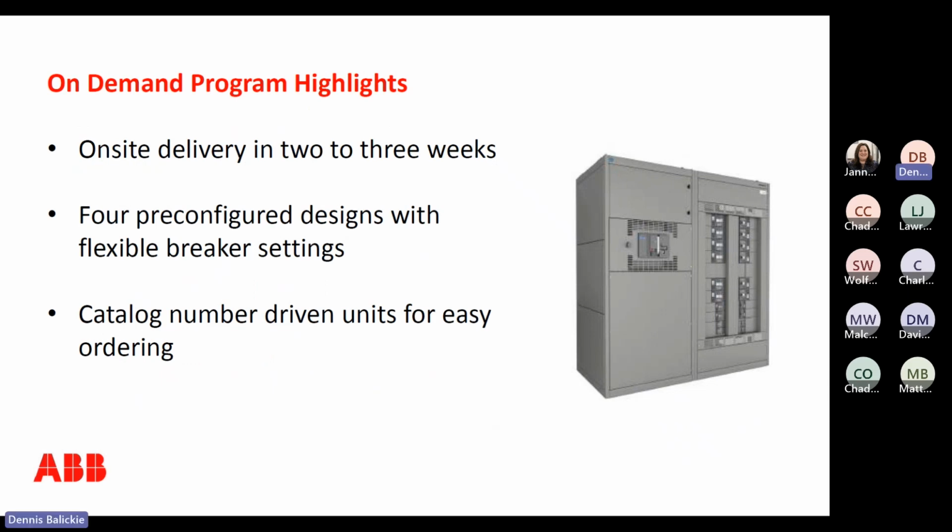So let's talk about the program highlights. First is on-site delivery in 2 to 3 weeks. Second, we have 4 pre-configured designs with flexible breaker settings that allow a lot of different configurations that can meet the majority of distribution needs that you have for the switchboard. And the third is, this is a catalog number driven unit for easy ordering by your Schaedler-Yesco representative.